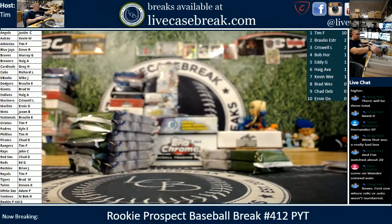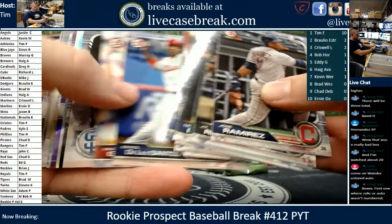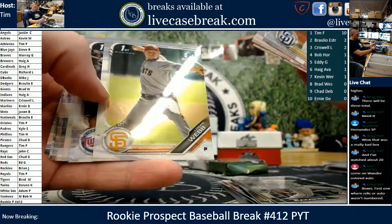Inkless. Four packs in. Pack number five. We got purple chrome peeking out there. Okay, Lawson, Pearson, purple chrome's not autographed. Nick Neidert, that is 141 of 250 for the Marlins. Gotcha. Well, hopefully the other two are better. Webb, Costello, and Reagan's. Five packs, zero inks.